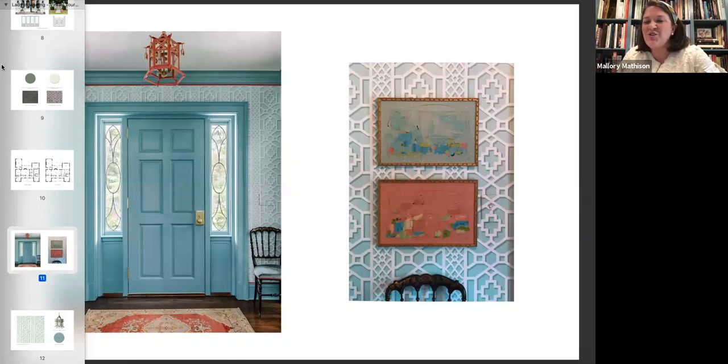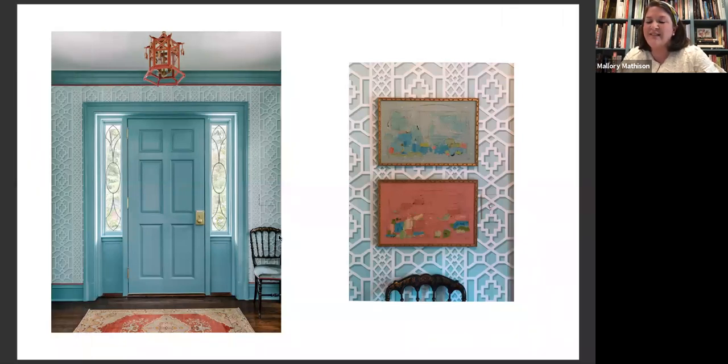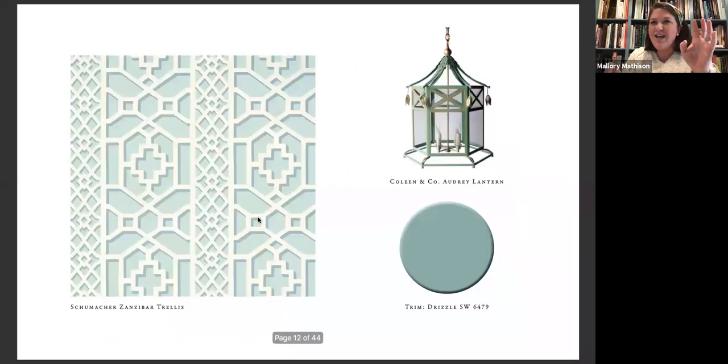So we wanted this entry to really come in and be just a little snippet of everything else that you're going to see throughout the house. So green is a favorite color, but also aqua and coral. So we decided to hone in on the aqua and coral here, and back to that garden cottage feel. We use this beautiful Schumacher trellis wallpaper, a lovely little folly feeling light fixture to welcome everyone into the house.